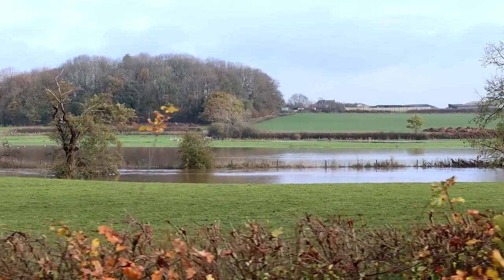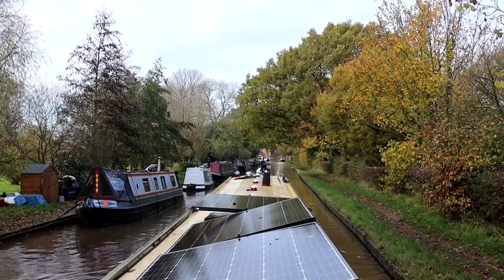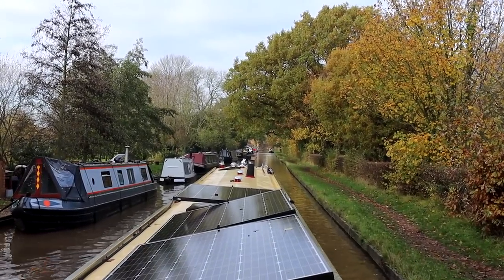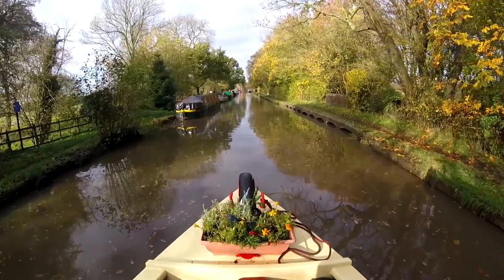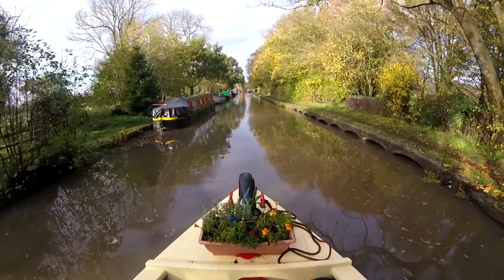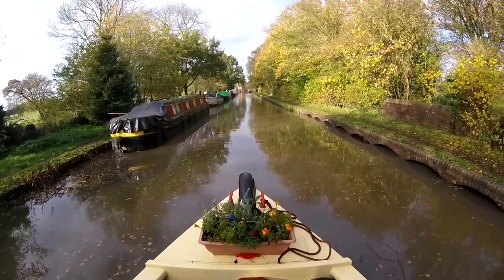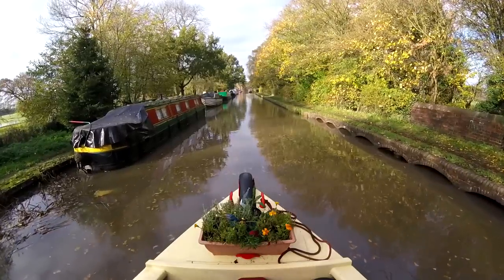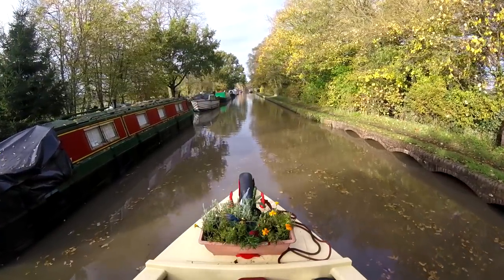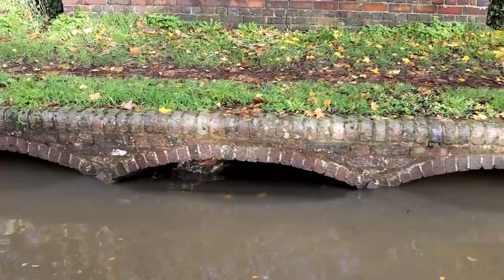Wow, we must have had a lot of rain last night. This is an overflow weir and it leads to the River Anker. So all the extra water in the canal ends up in the River Anker.